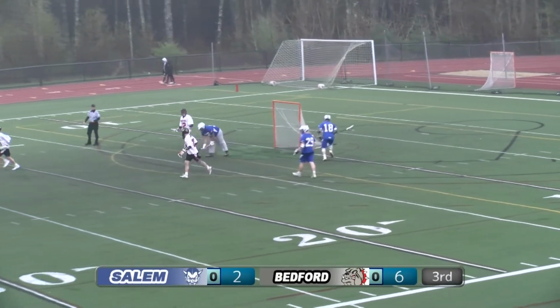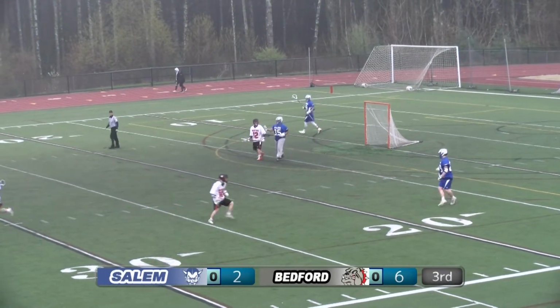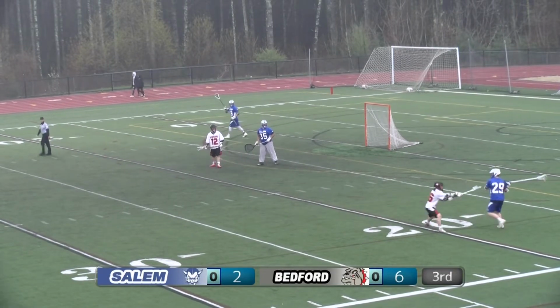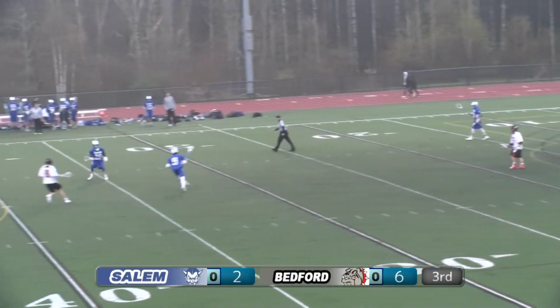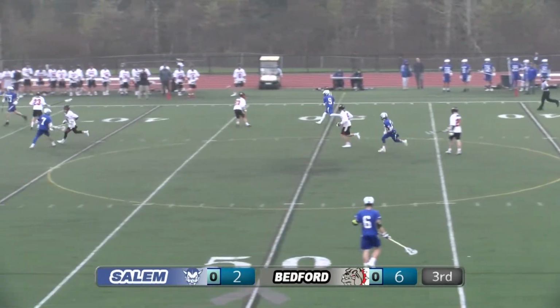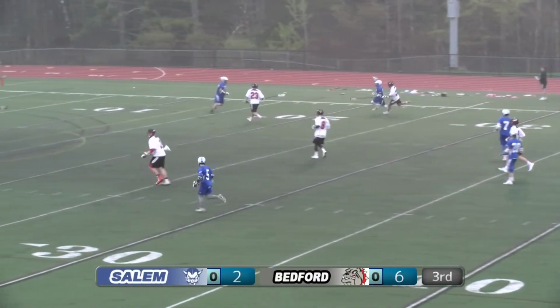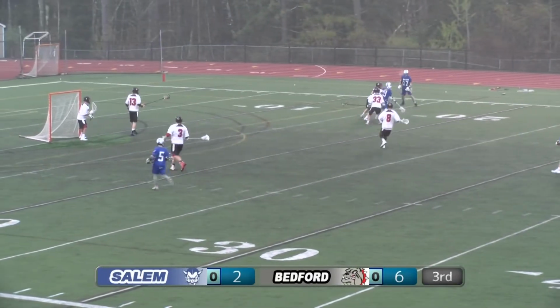Let's see if they can get a ride, make it hard for Salem to get out of their own end. Yeah, Corey, it's really important when you're doing any sort of picking that you stay extremely still. Any one of these referees are going to call you as soon as you make any sort of movement, so it's imperative that you keep yourself extremely still.